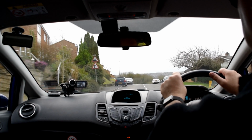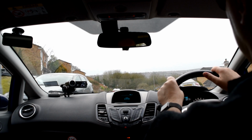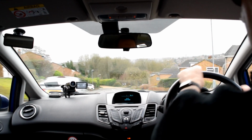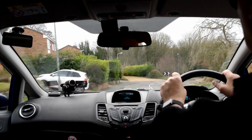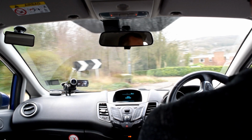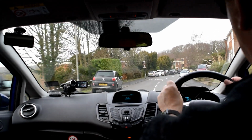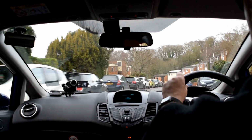Got to be careful now, slowing the car down, going over the brow of a hill in the middle of the road. I can't see anything, so just going with extra caution. Checking my mirrors all the time, and checking the mirrors to come out and mirrors to come back. Easy round the junction, making sure it's safe and clear. And keep it on my side of the road.